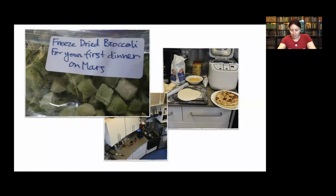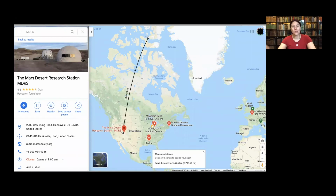And this is where I went. So I didn't go to Mars, but that place looks like Mars. This is the Mars Desert Research Station, and it's in Utah. So you can see it right there on the bottom of the screen. It says the Mars Desert Research Station, MDRS.